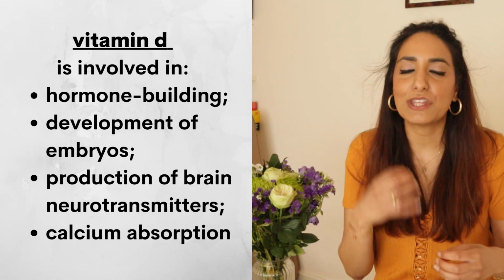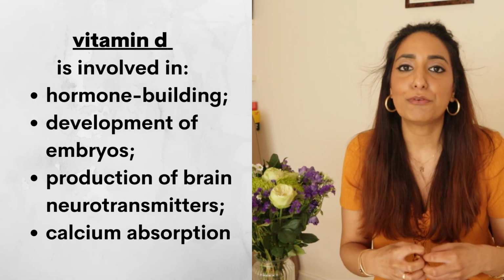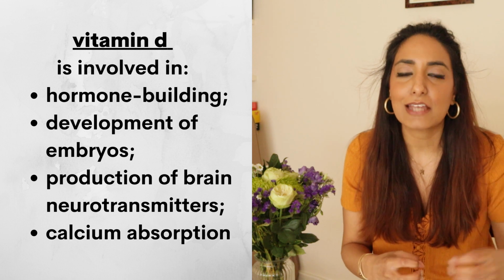Vitamin D is basically the quarterback of reproductive health. It has its hand in every play, from hormone building, to the development of embryos, to the production of brain neurotransmitters, and also to the absorption of calcium. Did you know that our bodies cannot absorb calcium without enough vitamin D? It's also necessary for turning on hormones such as estrogen, progesterone, and testosterone.